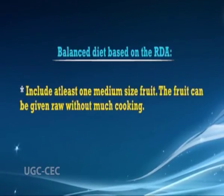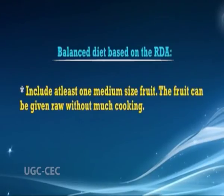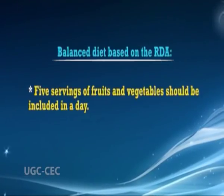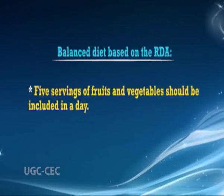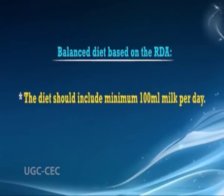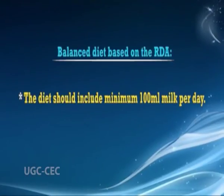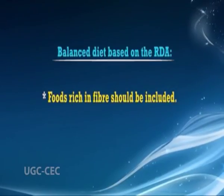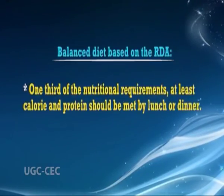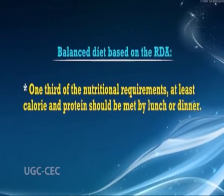It should include at least 1 medium-sized fruit. The fruit can be given raw without much cooking. Next, 5 servings of fruits and vegetables should be included in a day. The diet should include minimum, that is 100 ml milk per day. Foods rich in fiber should be included. 1/3 of the nutritional requirements, at least calorie and protein, should be met by lunch or dinner.